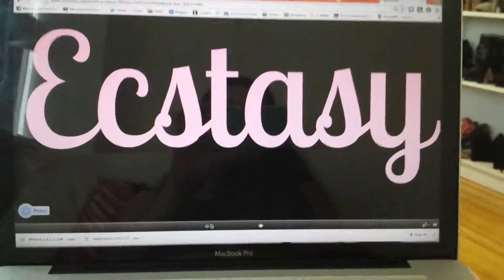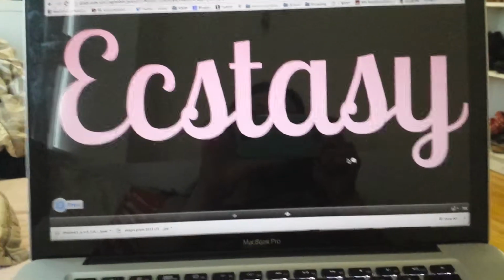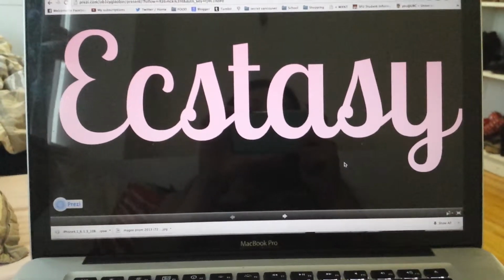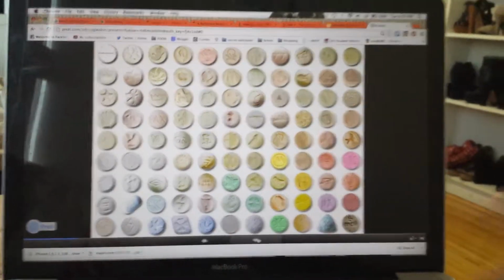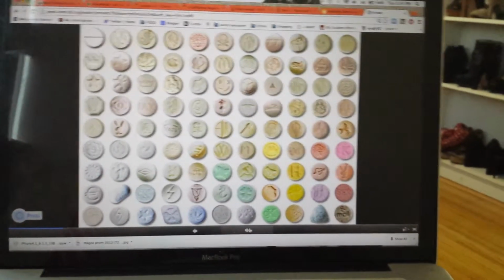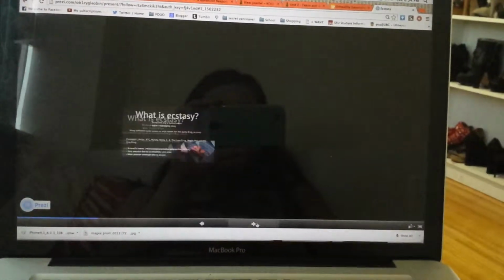I have a Prezi that I made on ecstasy and information about it, and I thought this would be very appropriate to be used for Planning 10 for the drug and alcohol section of this unit. So here's a picture of ecstasy pills and how they look, how they're packaged.